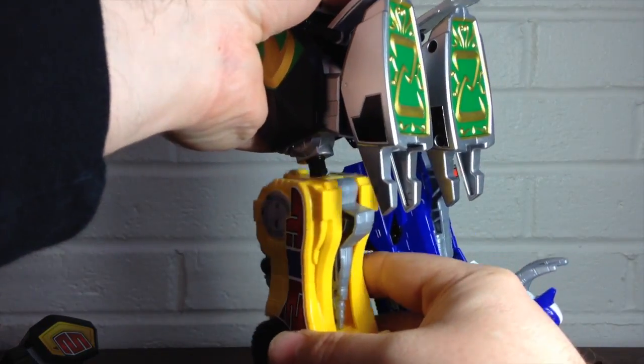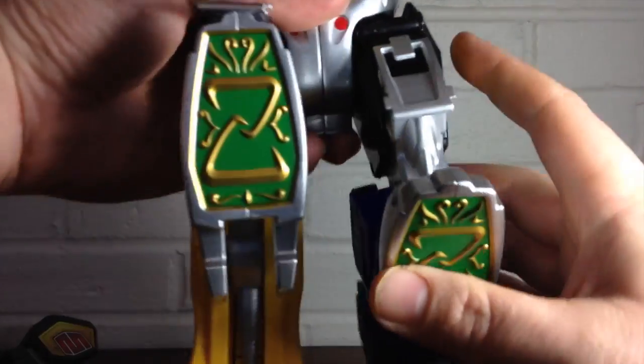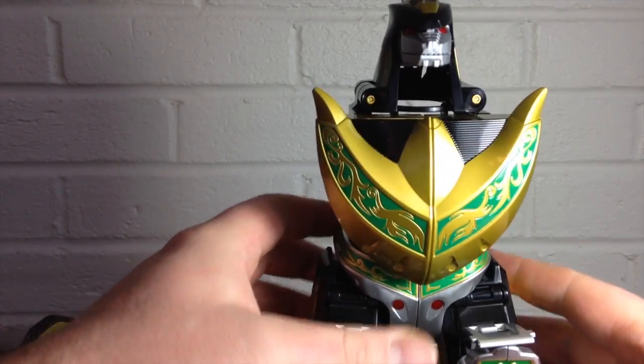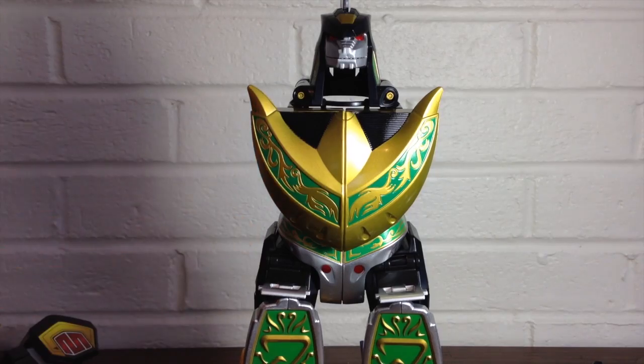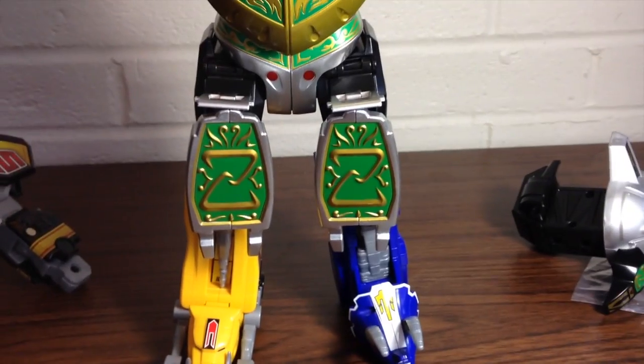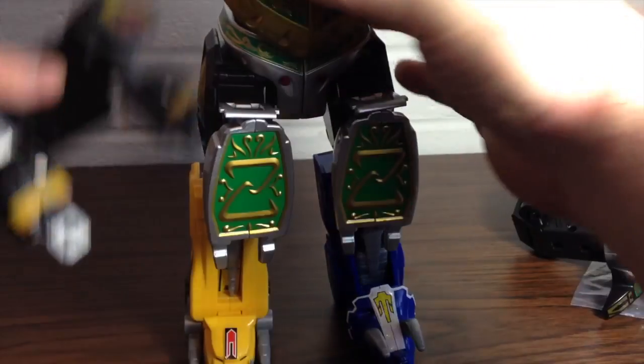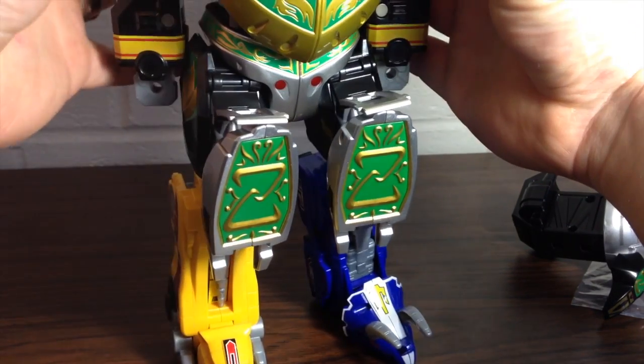And attach the Triceratops and saber-toothed tiger. And like I said, these will pop off every now and then. So you got that going on. Let's bring them up a little bit more. And then now we attach the Mastodon arms.